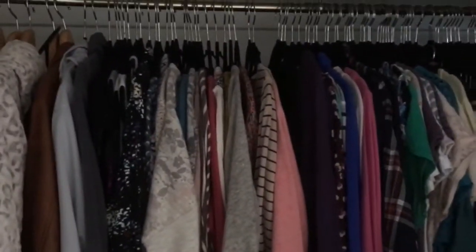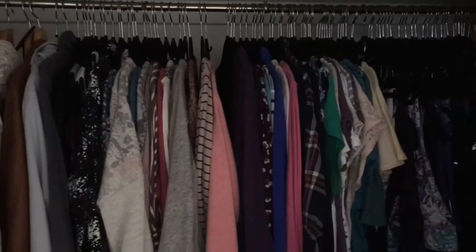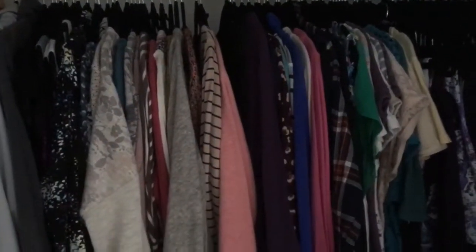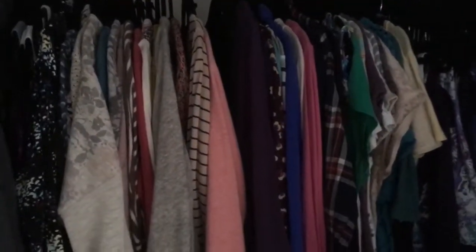It depends on how momentum and timing goes because I do have a baby to watch. So we will see what will happen. But it'll only take you guys a second to see what happens.